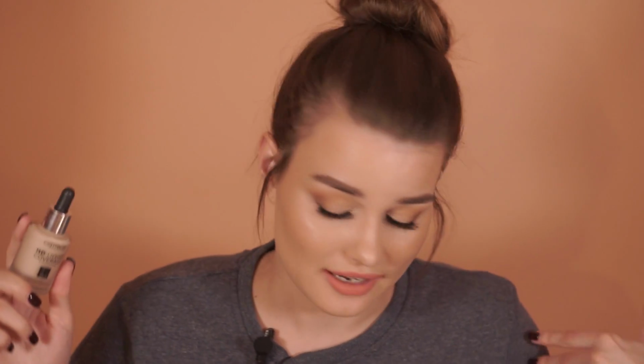I don't remember the last time I was this impressed with a foundation. I don't even know where to begin with this. Let's just begin with the way that it applies and it looks on the skin. This gives you an absolutely flawless finish. It just makes your skin look so beautiful and perfect and airbrushed.